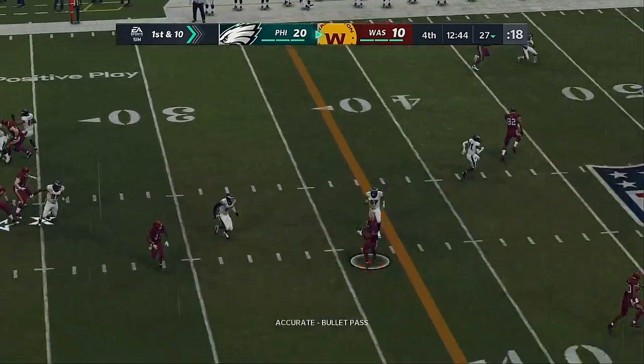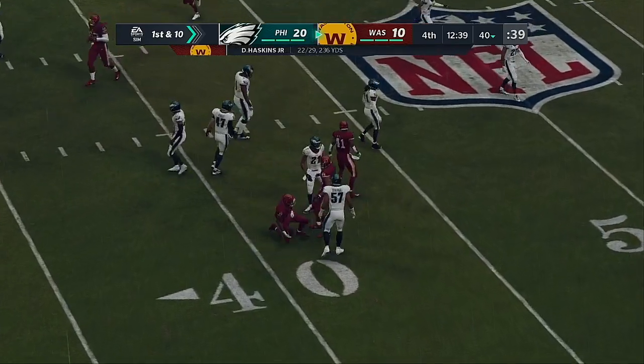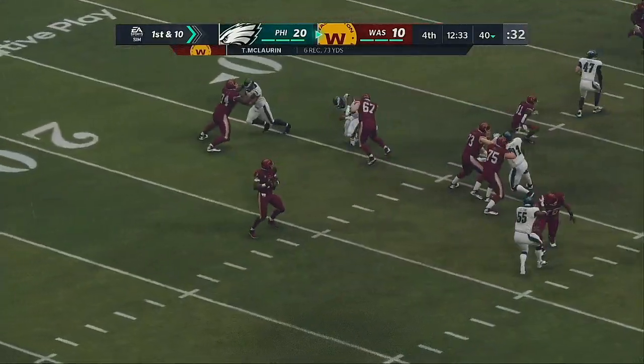He'll throw from the gun. Throwing right, and that's complete. And down he goes, but he takes it up to the 40. Give him 13 yards on the opening play of the drive and also give him a 1st down.